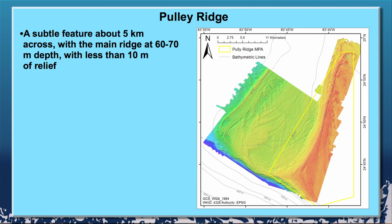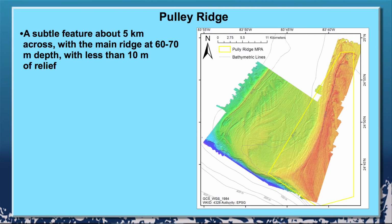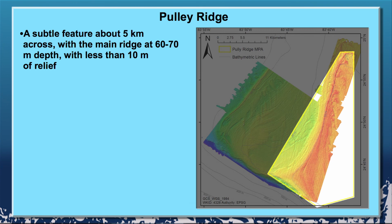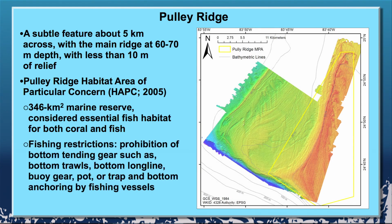And most of it, as I said, is 60 to 70 meters deep. And it's a ridge, but it's got like 30 feet, 10 meters of relief total. So it's a very flat feature. And if you see this thing, it looks a little bit like a tie, a man's tie. This is actually the part that has been protected since 2005. It's been protected because this is a rich fish habitat, and it's called the Pulley Ridge Habitat Area of Particular Concern. And basically, it's to preserve or conserve fish and coral habitat.